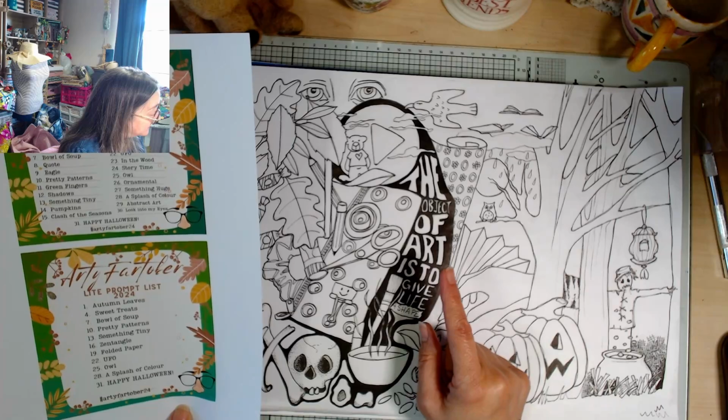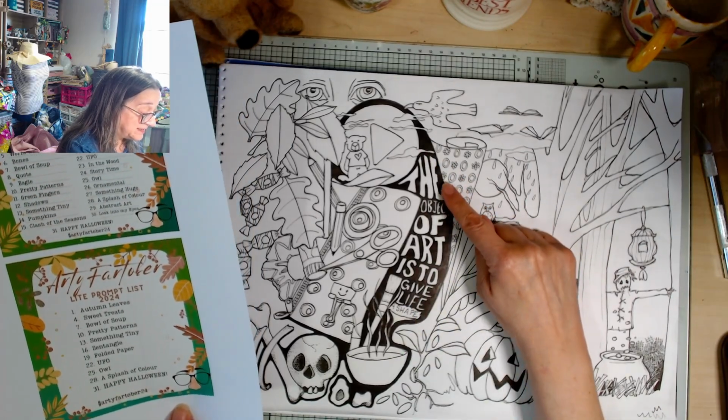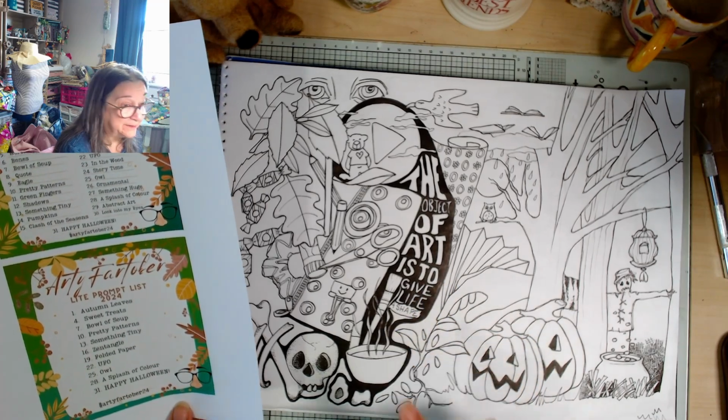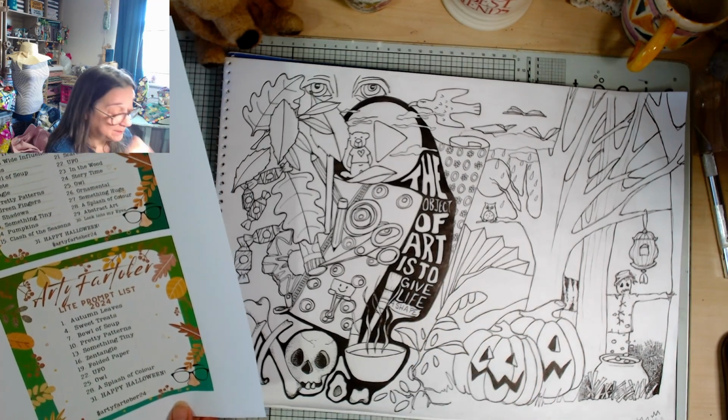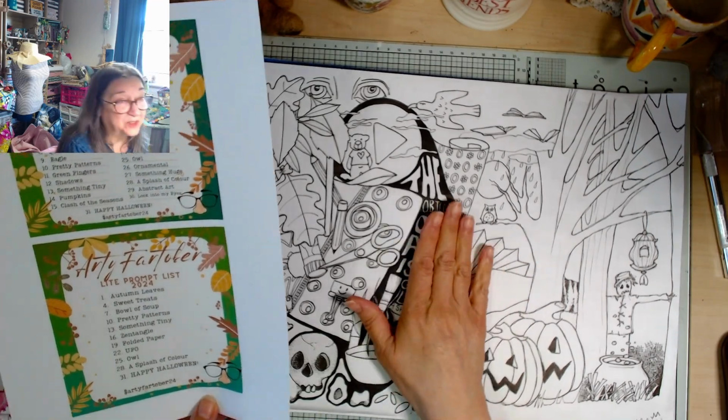The next day, day 8, was quotes. So this is one of my favourite quotes, which is, "The object of art is to give life a shape." And that was by a French artist, and now I've forgotten his name. That's bad. You should always say the name when you quote someone. But anyway, never mind. He's not going to see it.